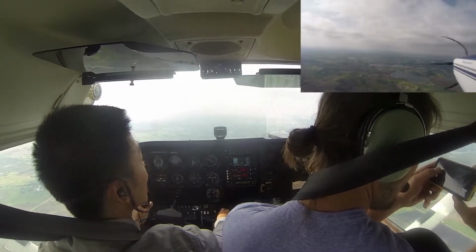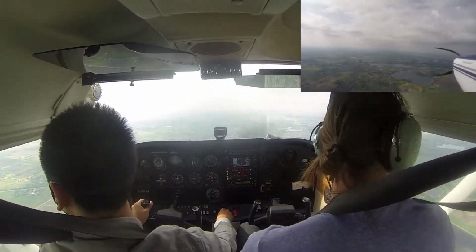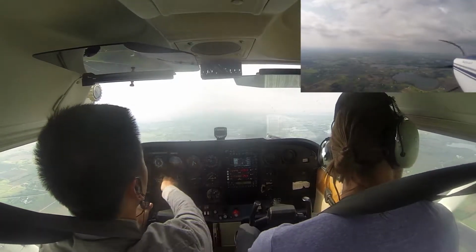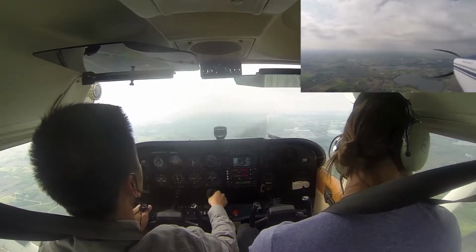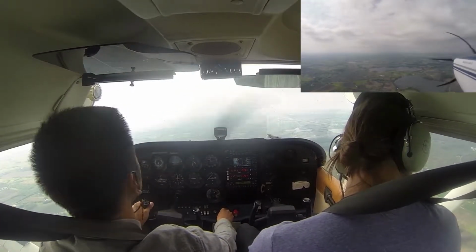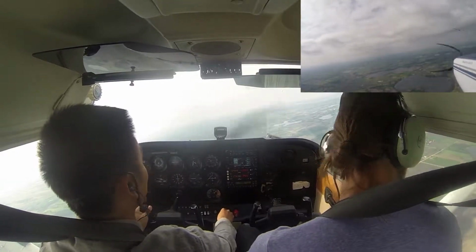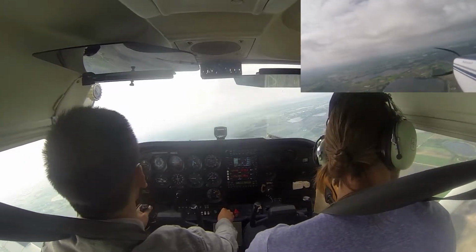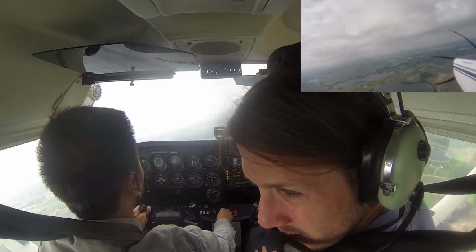It's really hazy today. Not cloud, but it's hazy. Yeah. All the moisture. The reason I did two slide turns is to check for traffic. Oh, okay. So if there's someone behind us, we'll see them.